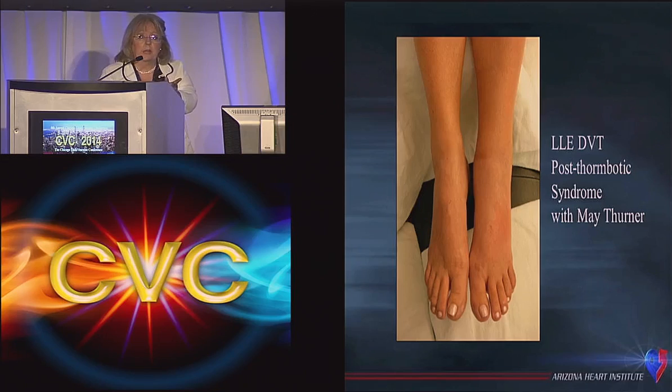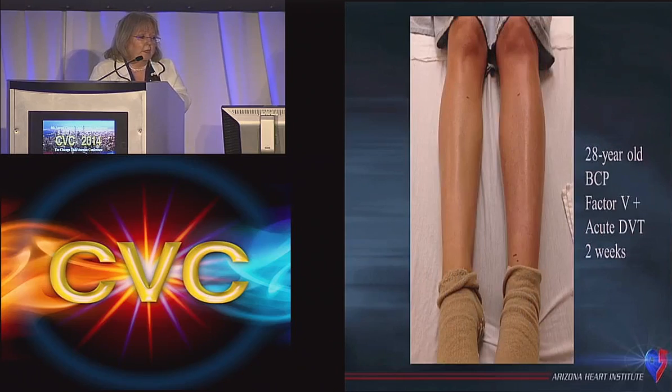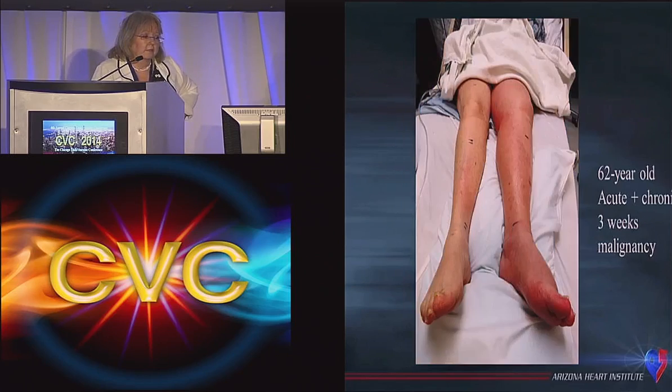Here's a left lower extremity DVT. Looks very similar to the last patient, but she's already had her DVT, and she has a post-thrombotic syndrome. Here's a 70-year-old woman with an acute DVT 2 weeks post an EP procedure where they put 11 French sheaths on both sides. She had a complication on the left and ended up with a massive DVT. Here's a 28-year-old woman who had DVT after taking birth control pills. She's factor V positive. She's had DVT for only 2 weeks, but her whole left leg is involved.